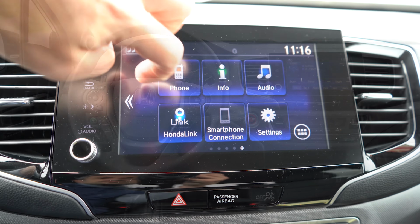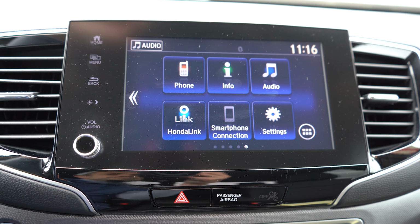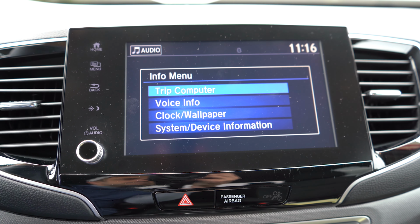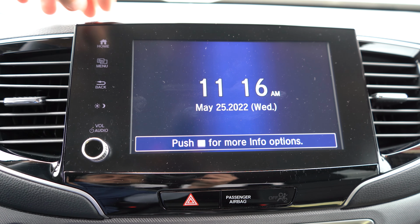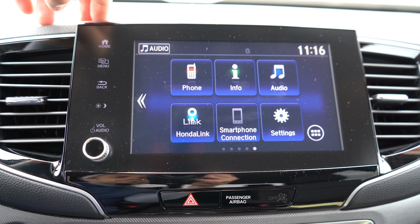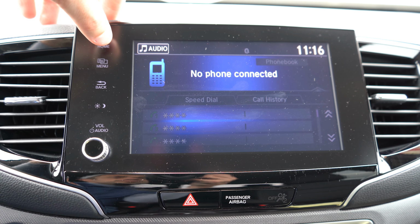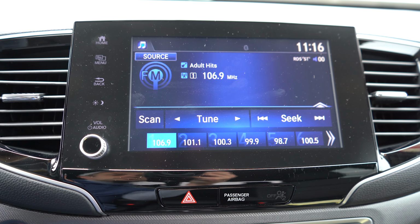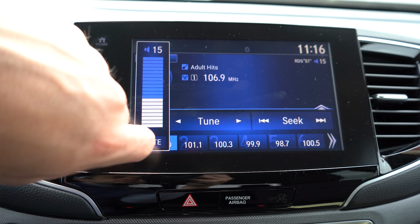Taking a look at the infotainment screen, an 8-inch color touchscreen display does come standard. That comes with Bluetooth and audio streaming, Android Auto, Apple CarPlay, and a factory navigation system coming with the RTL-E and Black Edition trims, and of course you can check out your radio information up there. When it comes to the sound systems, you will find 7 speakers with 215 watts and a subwoofer with the Sport and RTL trim levels, and then 8 speakers with 540 watts and a subwoofer coming with the RTL-E and Black Edition trims.